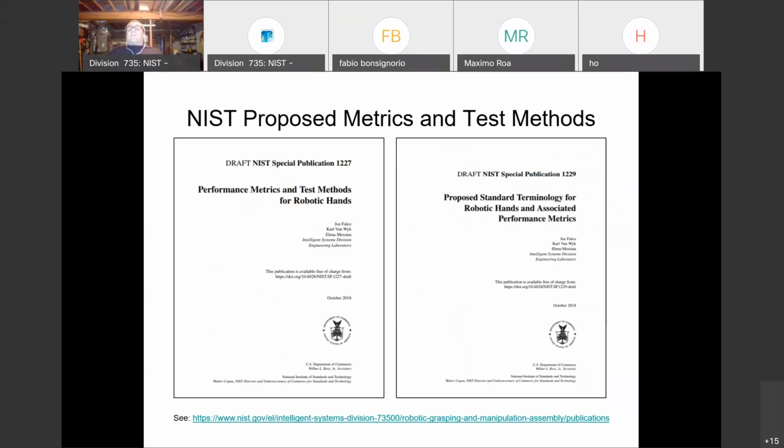All this, I think you saw in my email, I sent you a link to the first document here, Performance Metrics and Test Methods for Robotic Hands. You can see that we changed the name to end effector technologies. We don't want to limit the use of these performance measures. While we did develop them with our focus on robotic hands, there are a lot of potential uses for other end effector technologies. So we don't want to leave anybody out.